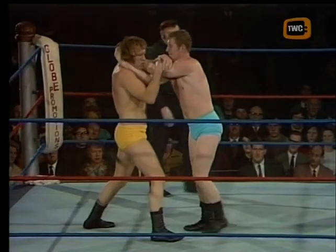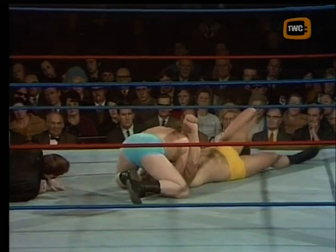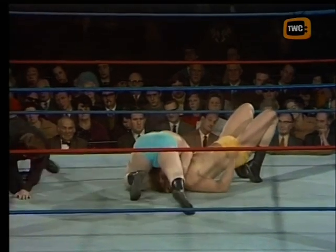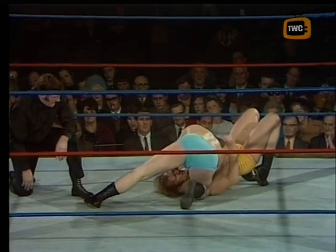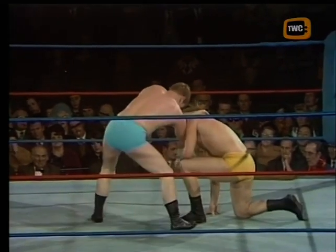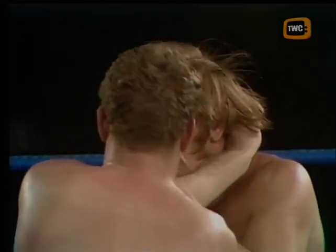The way Veidor's holding himself away from that side head chancery. Now here comes the counter with the left arm behind Roberts' neck and the crotch hold and slam. But the slam didn't happen for him. The side head chancery was still on and the slam couldn't work for him. Less than 2 minutes to go in round 3.